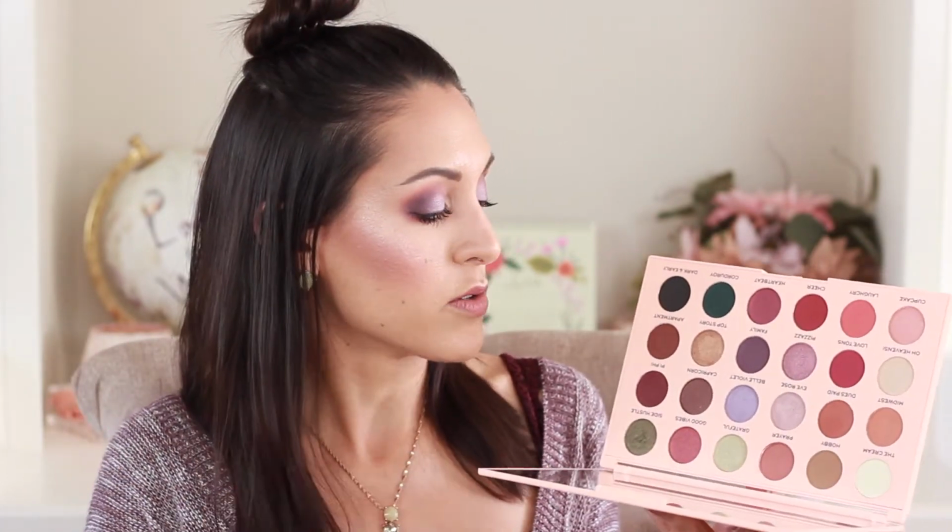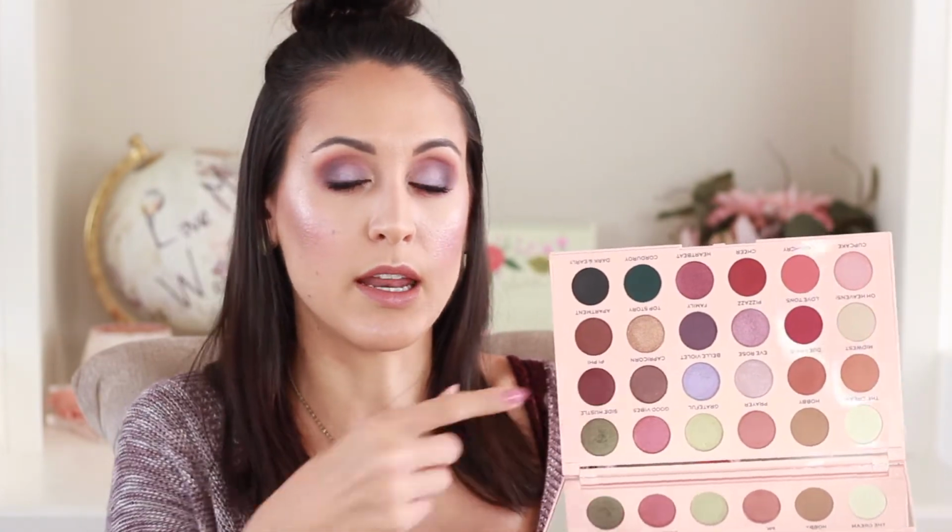My thing with the metallic and the more satin shimmery shades is that I find them to be a little on the sheer side. You'll see soon when we go through the demo, like this shade here called Belle Violet. I think it's absolutely stunning, but I did have to really build it up with my finger. It didn't go on with as much of a punch. And honestly, when it comes to metallics, since I'm not typically blending them in the same way that I blend a matte, I want them to be a little bit more creamy, a little bit more punchy, and have a little bit more pizzazz on the eyes.